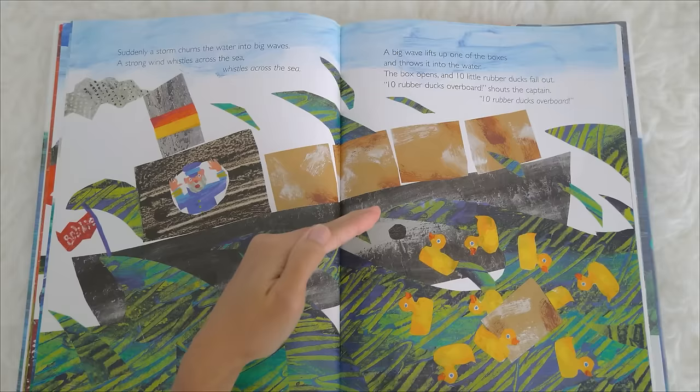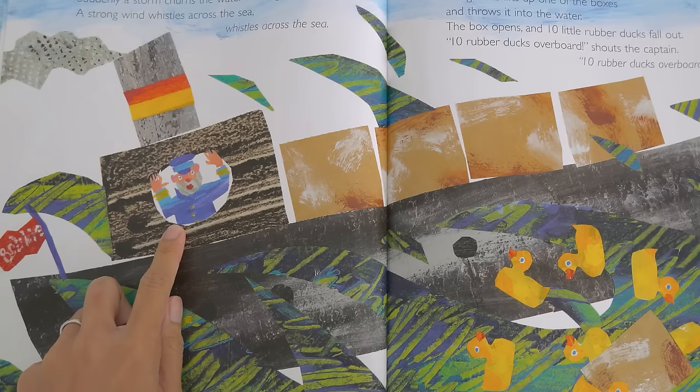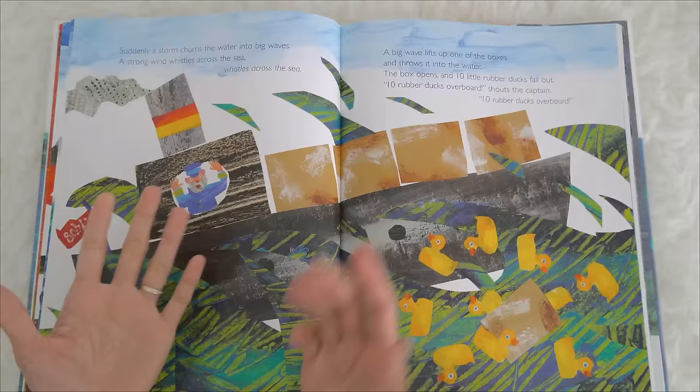The box opens and 10 little rubber ducks fall out. "10 rubber ducks overboard!" shouts the captain. Oh no, what's gonna happen with our 10 little rubber ducks? Let's find out. After some time, the storm comes down.